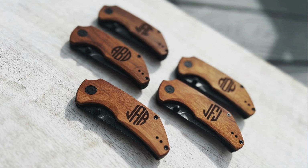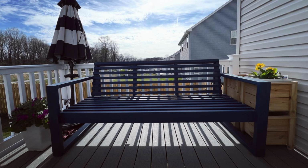We've had people who have laser engraved family recipes in their mom's handwriting on cutting boards, and so that's a really special one. There are so many things that we can do. It's just kind of up to you to think of it, and we'll make it happen. He'll make it happen.